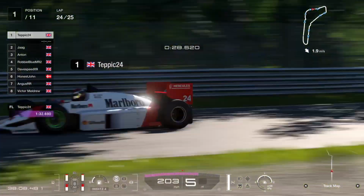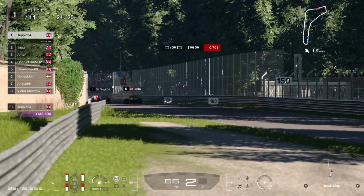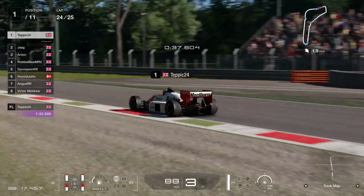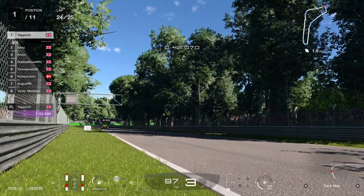So even if Tepik would decide to suddenly back right off and let Jag take the win, that wouldn't be a problem, because McLaren would get a good haul of points with Ferrari at the moment in third, fourth and fifth. That's quite a good showing.